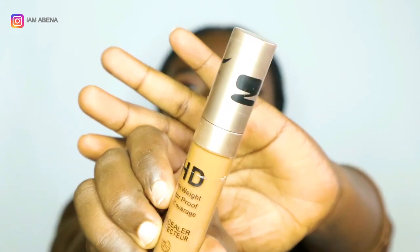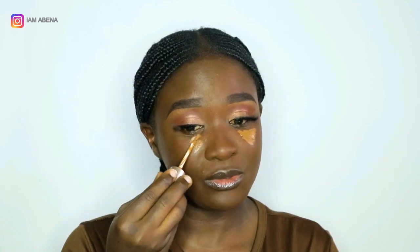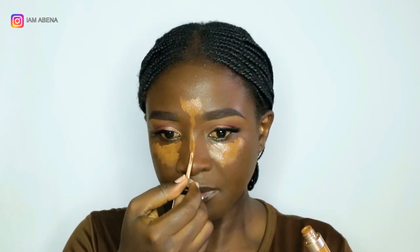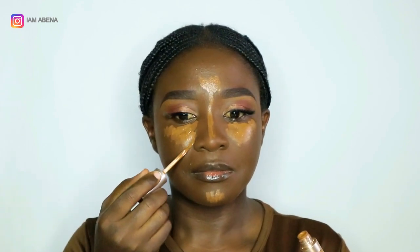So I'll use my Zikel HD concealer. I love this concealer so much. It's very smooth on the skin and it's easy to use. It gives me that look. You know what I'm talking about, that look.